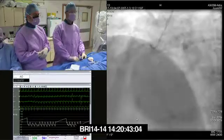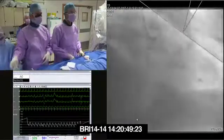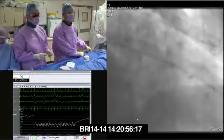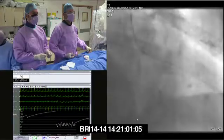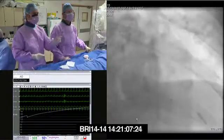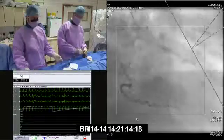Just RAO actually is relatively small. Not quite in. But I think it's acceptable. Just stay there a second, see if there's anything back filling. Nothing. Okay. Do you want a guide or? JR 3-5 diagnostic. Okay.